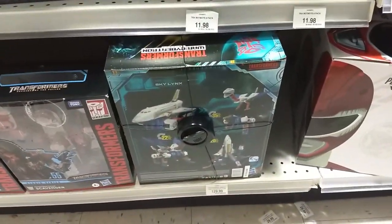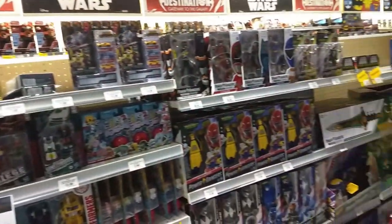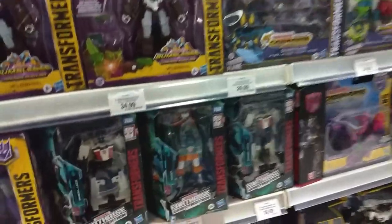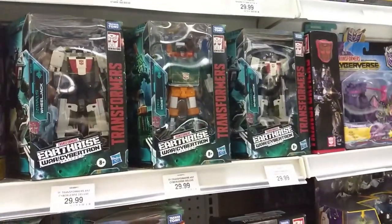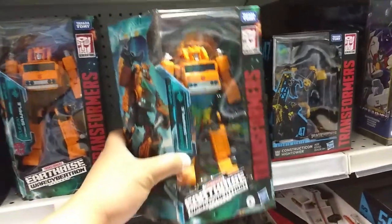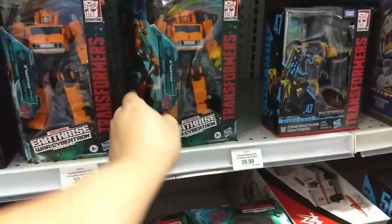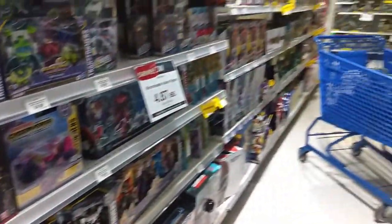Skylinks is still here, $129. Okay, well, I guess that's it, guys. 60% off, and they're gone. When these guys go back on sale, I'm definitely picking up a wheel jack and a hoist. I already grabbed you, Grapple. Guys, adopt a Grapple today. They need a home. All right, let's get going.